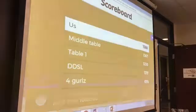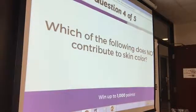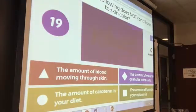So, got to discriminate. Which does not contribute to skin color? So that lovely color that we have.